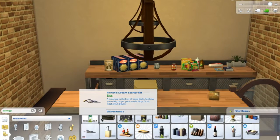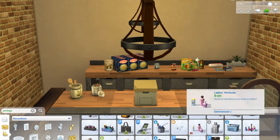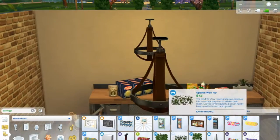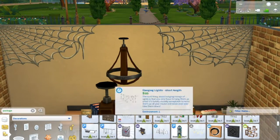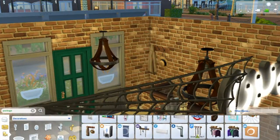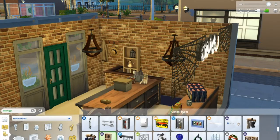I added in those jack-o'-lanterns because I kind of want to add some Halloween themes into my builds for this month, because you know Halloween's coming up. So I just added those little jack-o'-lanterns to make it seem like this not really cafe, this little shop, is decorated for the Halloween season. They decorated their shop for Halloween.